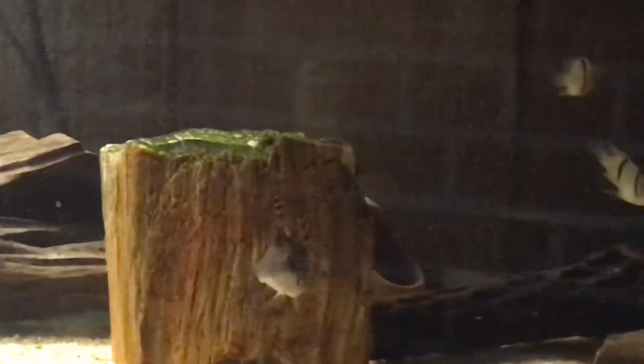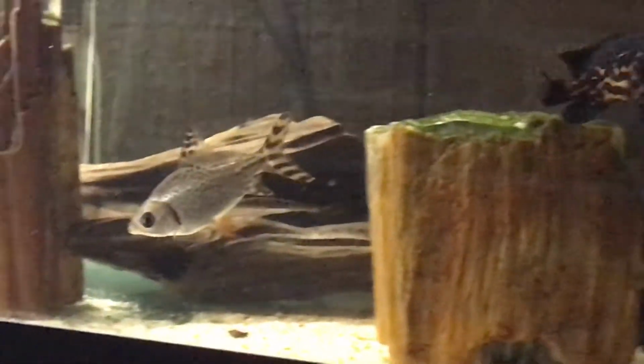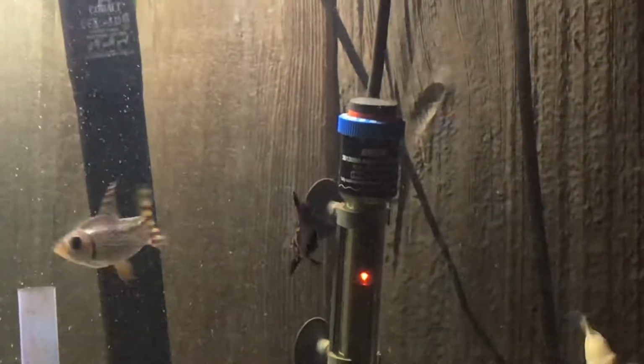My flagtail, his colors are really showing nicely. He is, let's see, about a good solid 3 inches, and he's colored up nicely. He's really a beautiful fish. And then I've got my tiger Oscar. Great colors, nice pattern. Really dark.